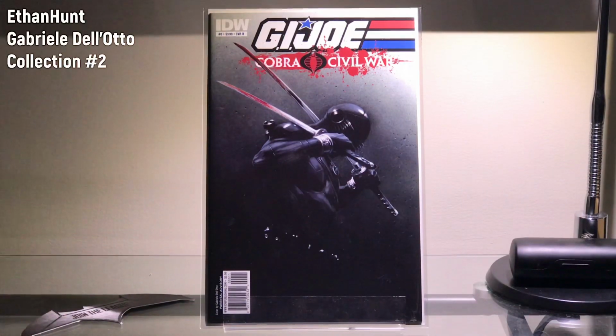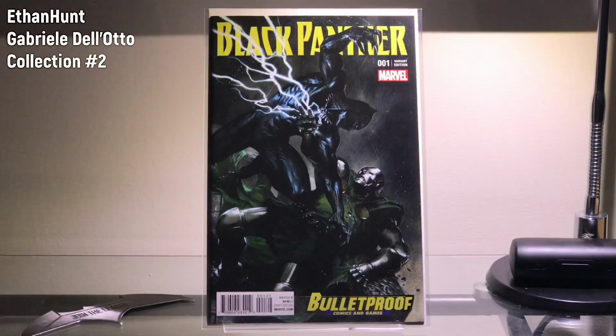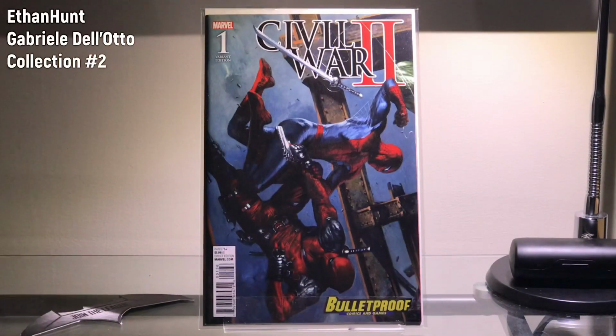The muzzle one is just as sick, even better, but I love this cover. One of my recent purchases, Batman and the Teenage Mutant Ninja Turtles issue number 1. Bats and the Turtles on the rooftop, similar to Spider-Man and the Daredevil cover of the Lever Mayhew. Really, really sweet cover. Black Panther issue number 1, Black Panther against Dr. Doom. These two, they'll never stop playing, it seems.